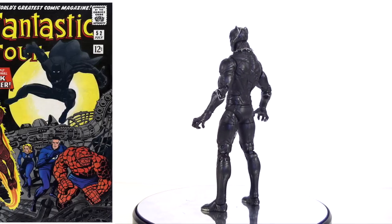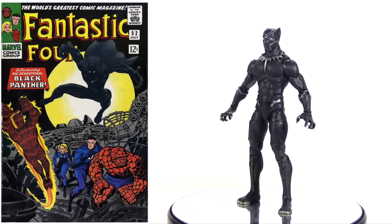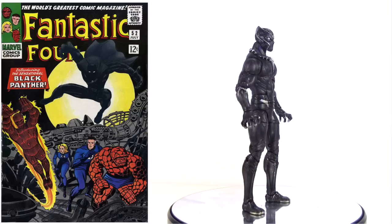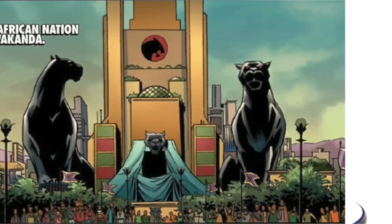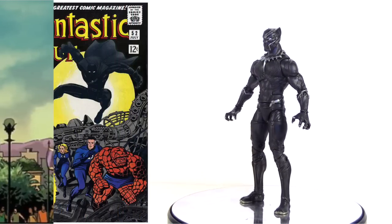T'Challa, the Black Panther, first appeared in Fantastic Four 52 way back in July 1966 as the very first mainstream black superhero. He is king of the fictional African nation Wakanda, and the Black Panther title is a hereditary symbol of that office. You know, some kings wear a crown, some dress up as animals. Who are we to judge?